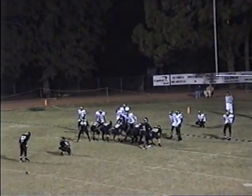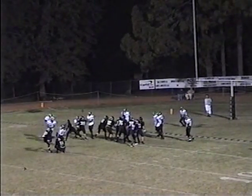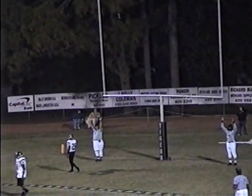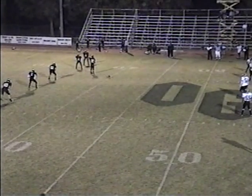Number 44, Deontus Nelson. Touchdown on the play. This is the try for the extra point. Good. Tensas 0. There's number 6, Edward Williams.